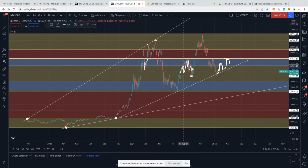Remember, you can see the previous movement. This move could bring them down again, and they could touch that 46K. But their main target and their main goal is that they are likely going to return to 64K. This will be after they conquer 58K, right? After they conquer 58K, they will make it to 64K.